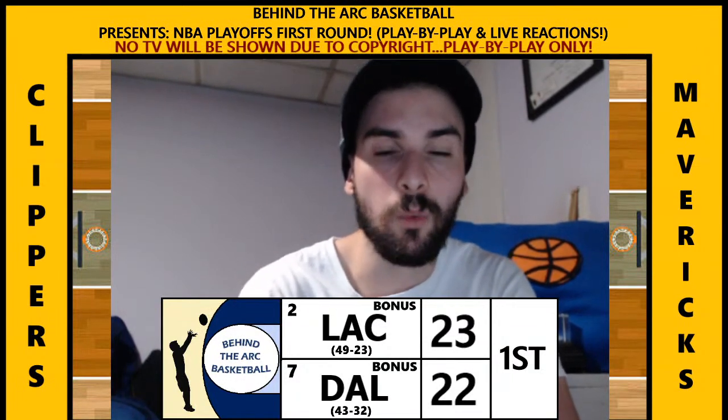Clippers by 1, 23-22. Mavericks going to go to the free throw line. Luka's shooting 2 shots here coming up. And the Clippers also in the bonus as well. So both of these teams in the bonus here. 1:15 left to go in the first quarter. First free throw. It's up and good by Luka. This game's tied up at 23.